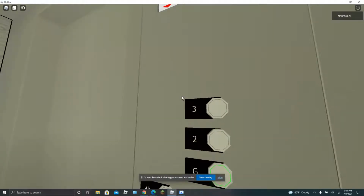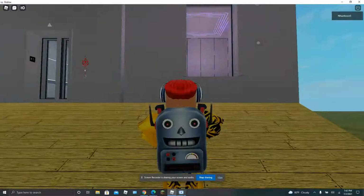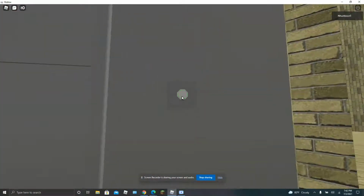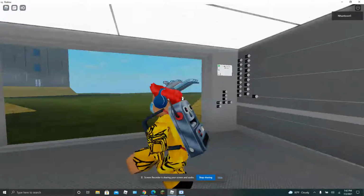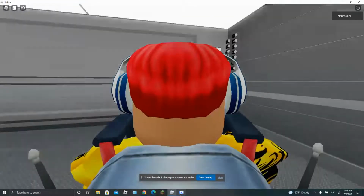Sorry about that. Those were all the elevators on the left side. Now we are going to do the elevators on the right side. This one's a big Cortex, so I'm going to have to pause the recording. We're going to 22. I have to pause it once we start moving, and up we go.